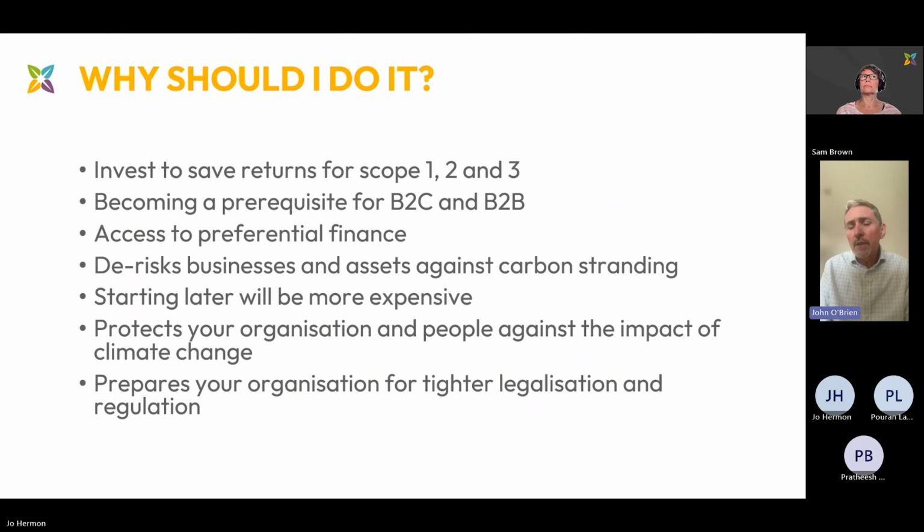Becoming more sustainable and having a net zero carbon plan is becoming more of a prerequisite for business to business and business to consumer. By way of example, if you transact with public sector organizations such as the NHS or local government to pre-qualify as a supplier, these days you need to be able to demonstrate that you have a net zero carbon plan, a sustainability plan, and are working towards the legally binding commitments in the UK to be net zero carbon by 2050.